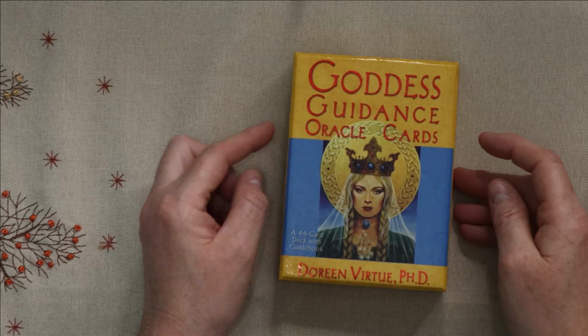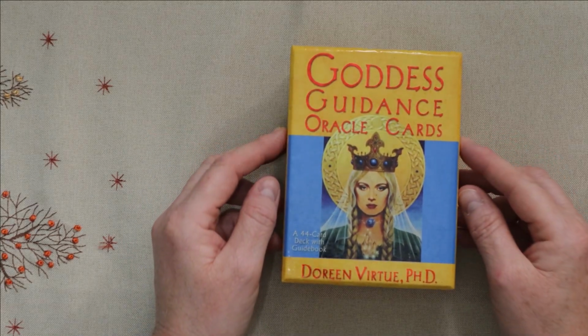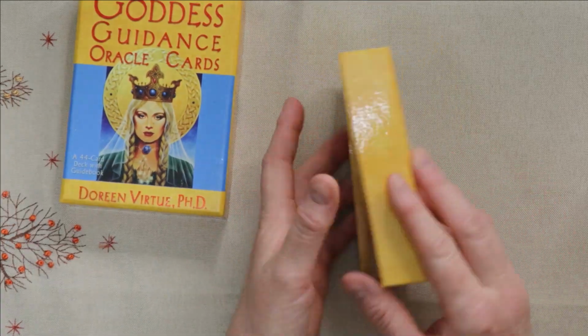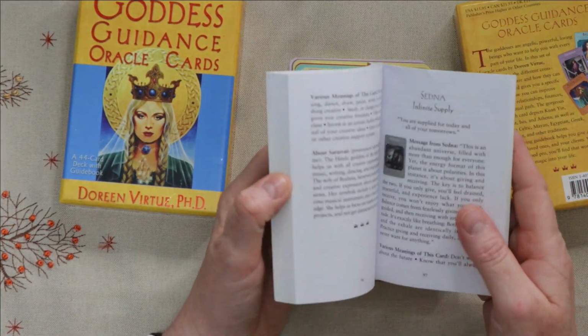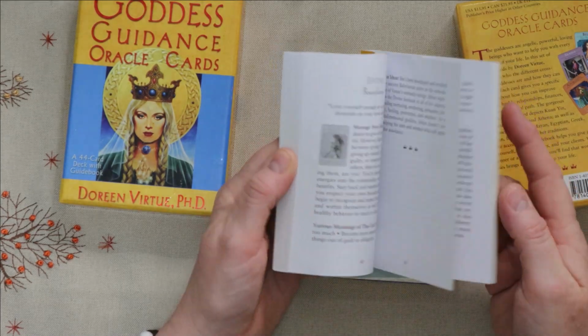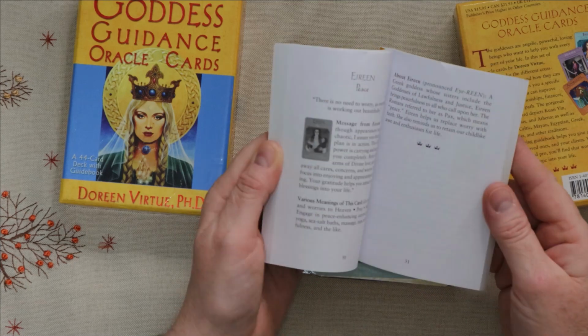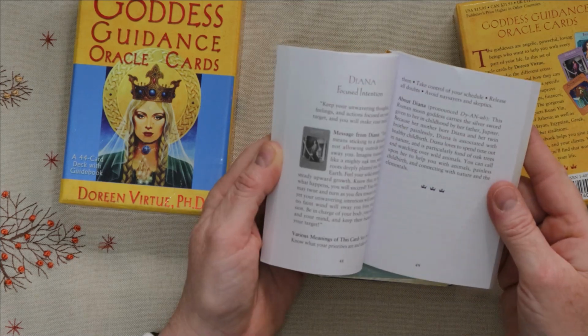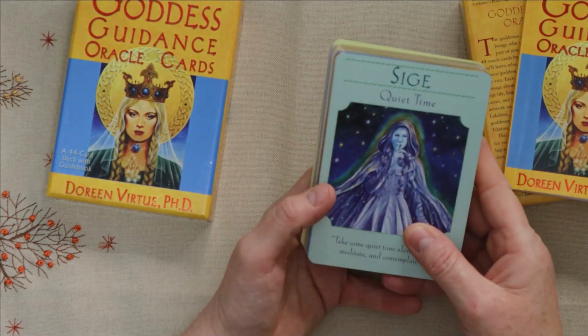So next we have Goddess Guidance Oracle cards by Doreen Virtue, a 44 card deck and guidebook. I actually have two of this deck. I don't know why I have two, but I've had two for a really long time. This again is a Hay House deck. It has the really good guidebook in black and white. So great information in there. It's a deck I've used for a really long time.